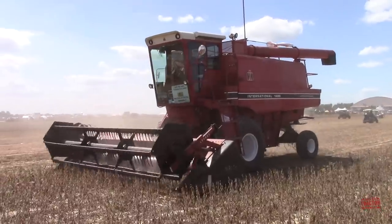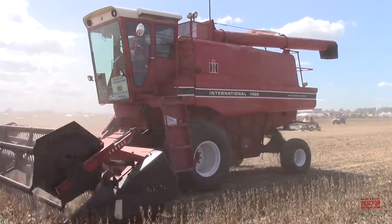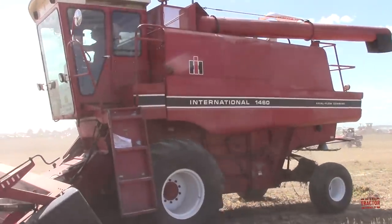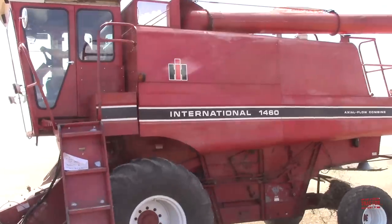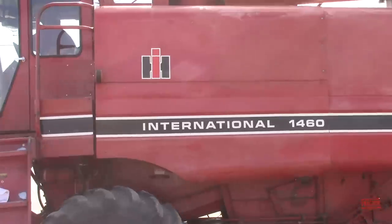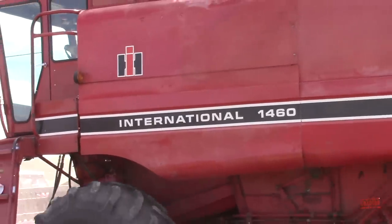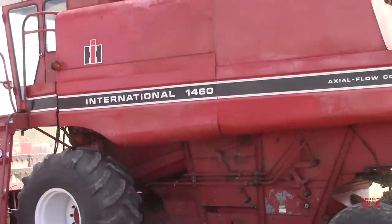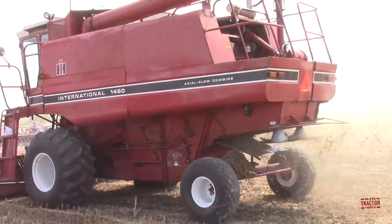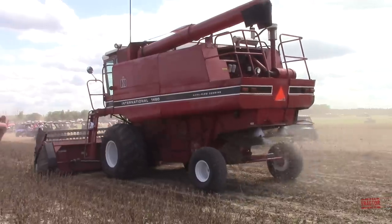When the International 1460 Axial-Flow Combine was introduced in 1977, it began to change the entire combine market and the way combines thresh grain. The Axial-Flow Combine introduced the single rotor to the combine market in 1977. International Harvester changed the way that many manufacturers began to look at the way their combines thresh grain. The Axial-Flow uses a single rotor inside a cage that spins around to separate the grain from the chaff.